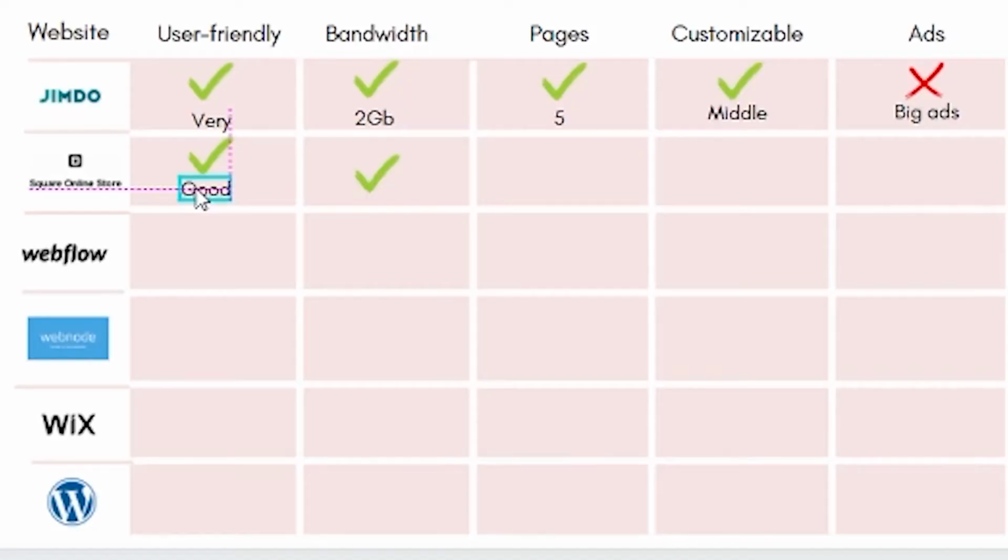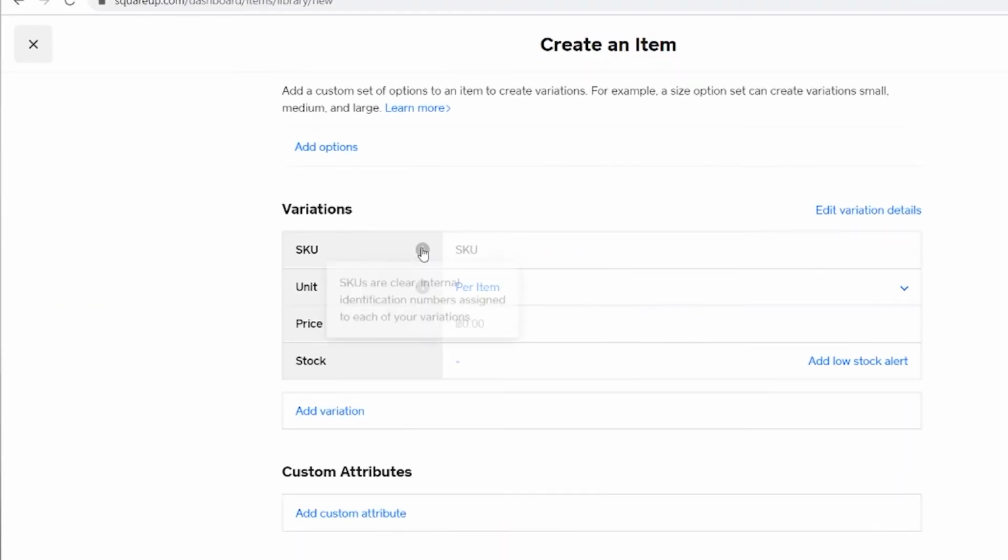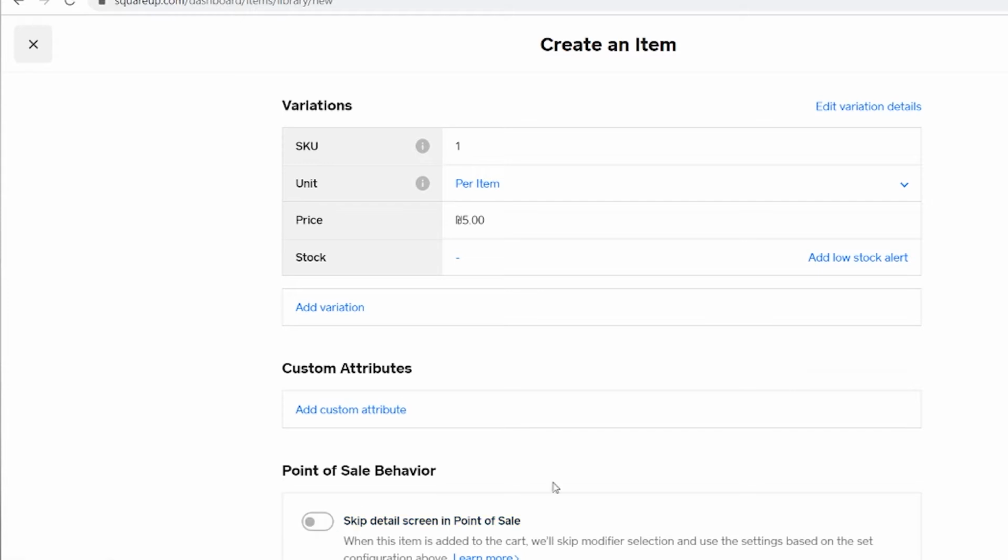So we will give it a big green check on the user-friendly experience, but I'm not sure how much storage you can use there and how much bandwidth. Because they say it's unlimited products, I assume it's unlimited storage. I think it's still very customizable and will serve you well, especially if you're not into all these small little details. And as I told you, they have some ad running on your website, but it's pretty tolerable.